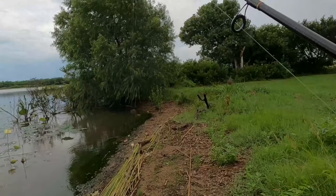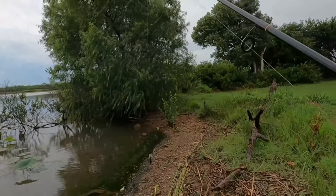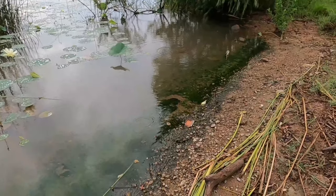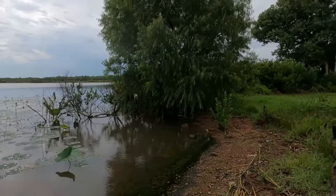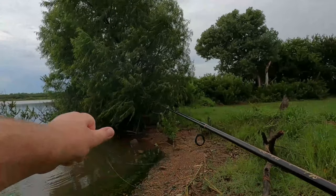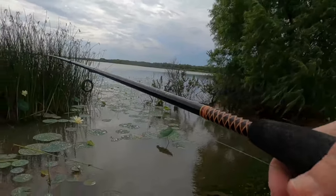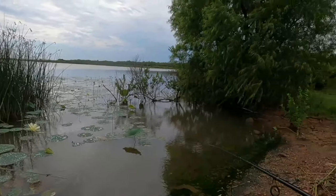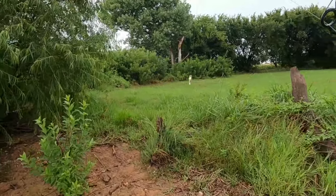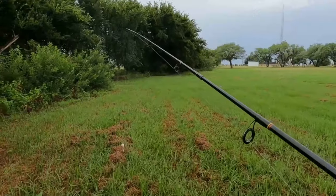Looks like the same story right over here. Look at that. Y'all see that little fish? I don't know what it is. Oh, that was good. I scared it. Wasn't very big. I don't think I'm going to be able to get over here. I think this is all growed over. Let's just do a little exploring.